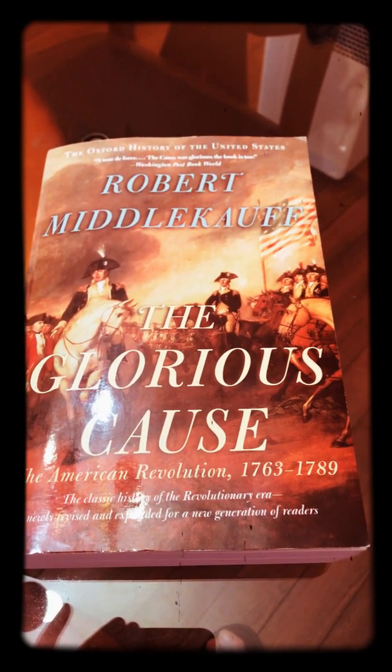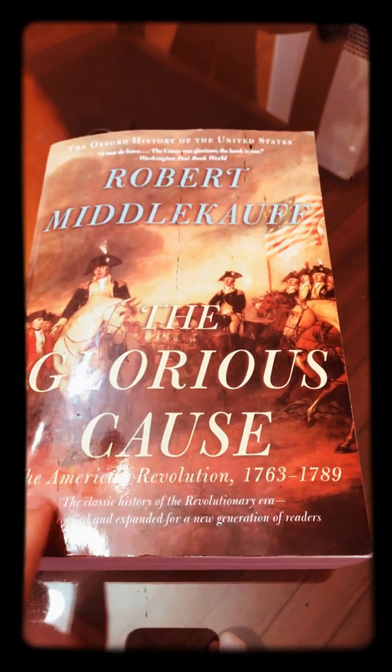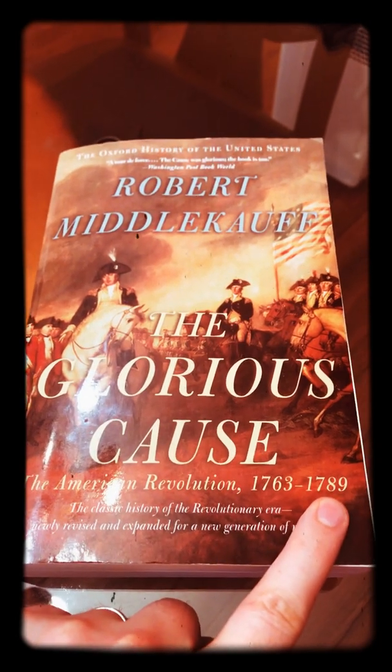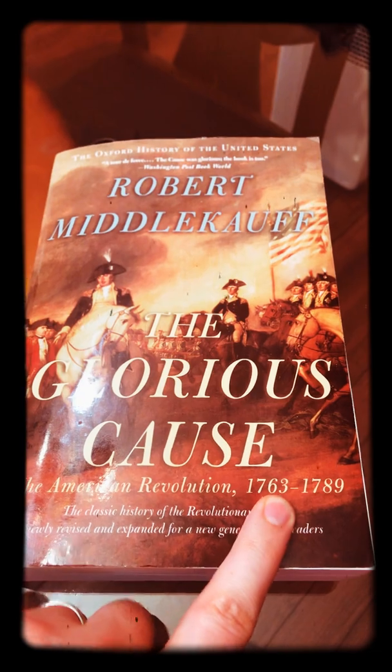Okay, as you can see, this book is written by Robert Middlekauff. It's called The Glorious Cause: The American Revolution, 1763 to 1789. Some of you might be saying, well, I thought it started really in 1775.